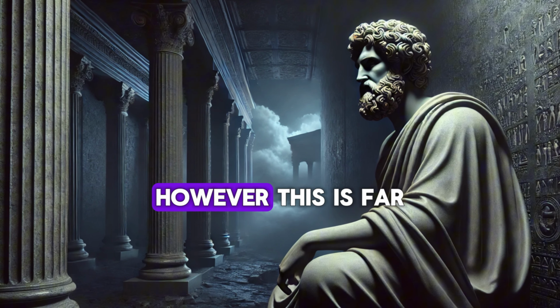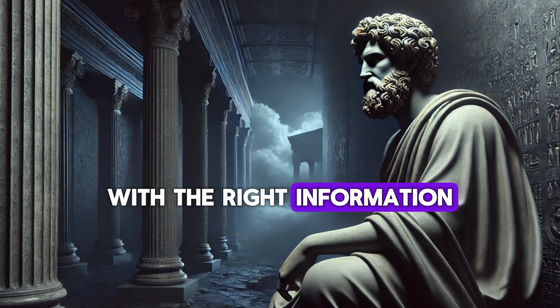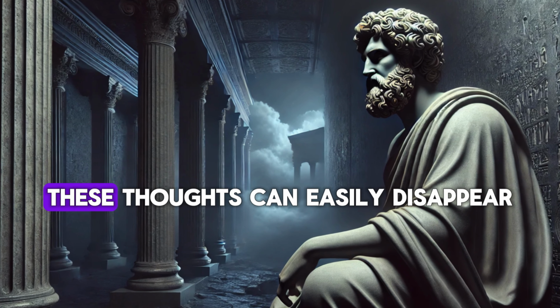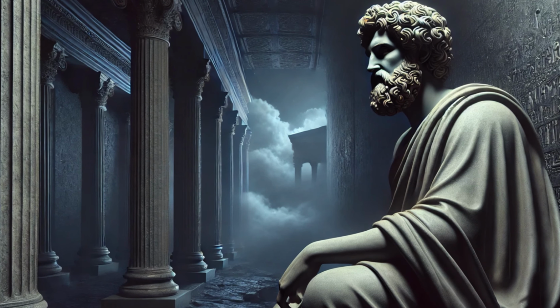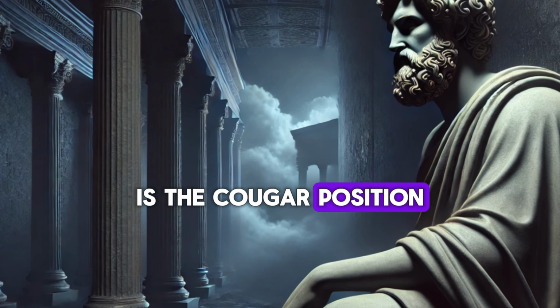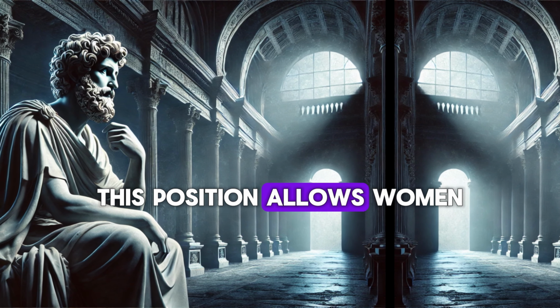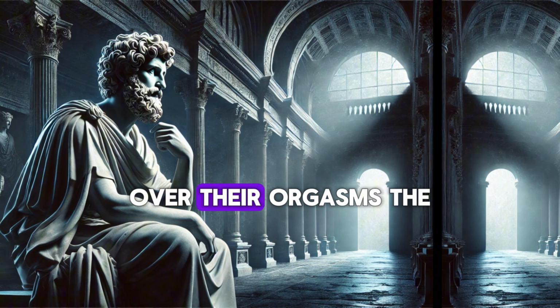After the age of 50, some men may experience changes in their sexuality and mistakenly believe that good sex is over. However, this is far from the truth. With the right information and a bit of creativity, these thoughts can easily disappear. One position that stands out for its effectiveness is the cougar position, where the woman is on top of the man. This position allows women to have greater control over their orgasms.